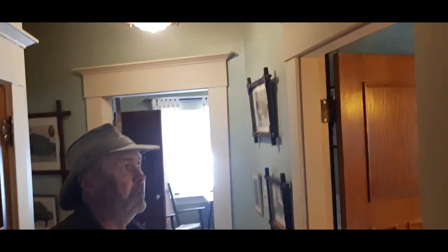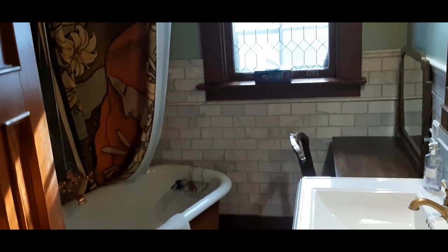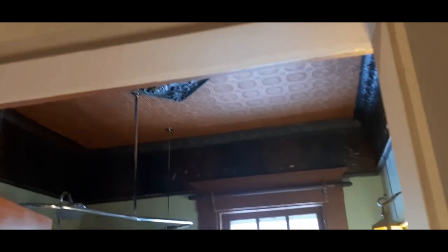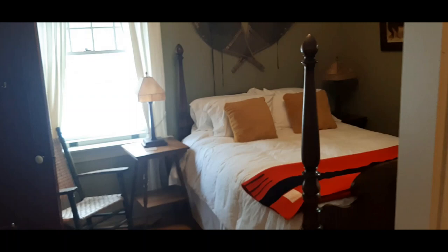So this is the main level. This is the bathroom for the two bedrooms off to the left here. It's a cast iron tub, shower and bath, and tin ceiling frieze. And in here is sort of the Hudson Bay room, which was my daughter's room. It has the old snowshoes, queen size bed, all new mattresses and sheets.